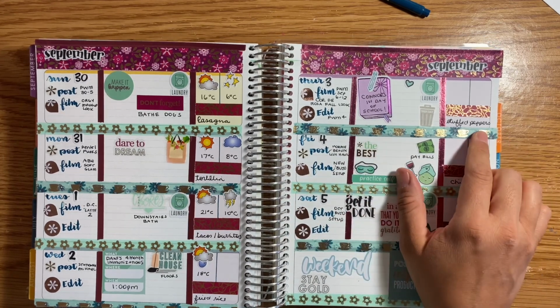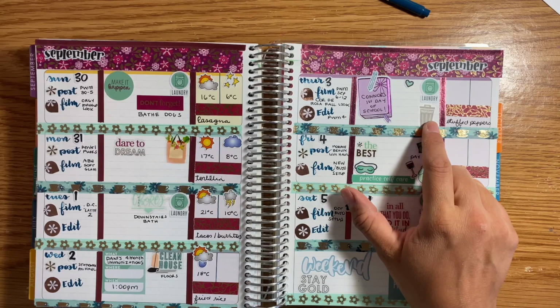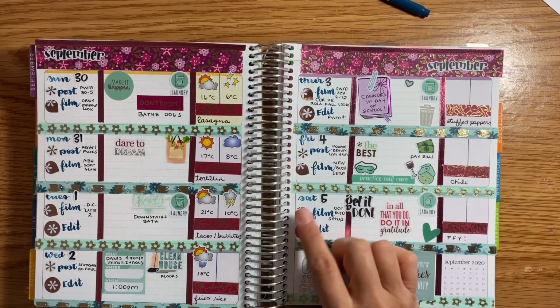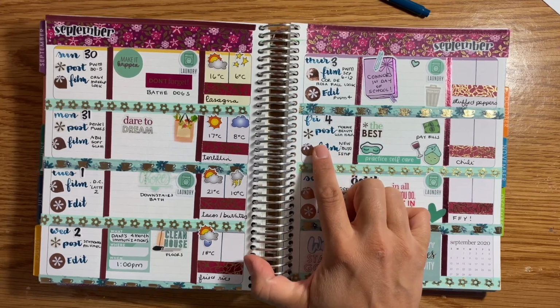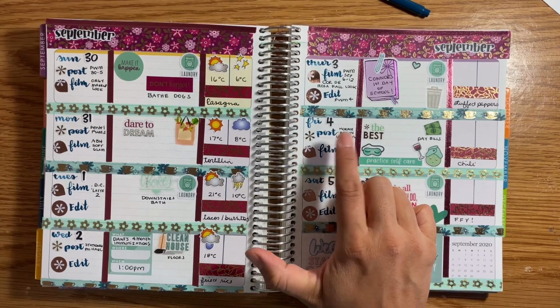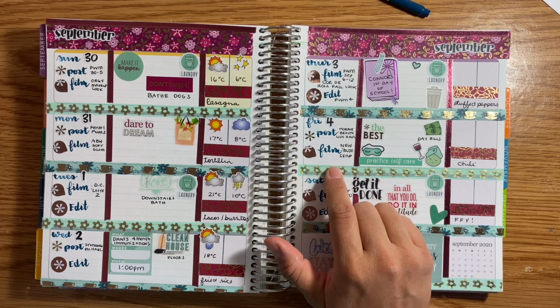We'll be having stuffed peppers for supper. It'll be garbage day for Friday, so we'll take out the trash that day, and laundry again. And then Friday, I'll be posting my Morphe and Beautylish haul. This is going to be a good one. I'm excited for that. And filming my new bullet journal setup.